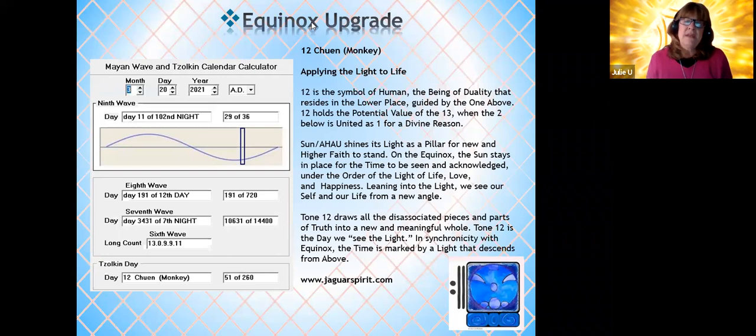And this is described as 12 being the symbol of human. So it's the human being and our embodiment, the being of duality that resides in the lower place, but is guided by the one above. 12 holds the potential value of the 13, which is significant in the Tzolkin calendar, when the two below is united as one for a divine reason. So we come here as a community, as a group, as a united community, in order to recognize and acknowledge the one that we are through our interconnection, and the one that is woven through the diamond light grid of life itself.